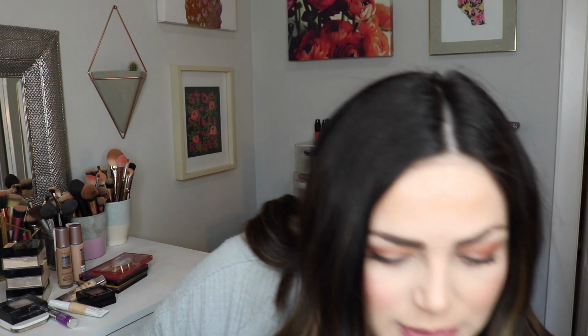This one here, the shade 230, is way too dark for me. Like, this shade is 110 Porcelain. I don't know why I have one in 230 Buff Natural, but on my skin it's way too dark. So I feel like that would match my sister though. So I'm gonna put it in the donation one.